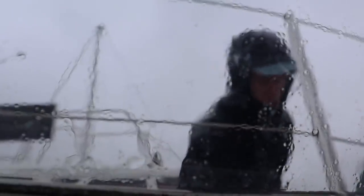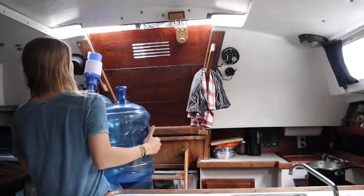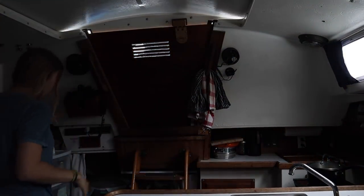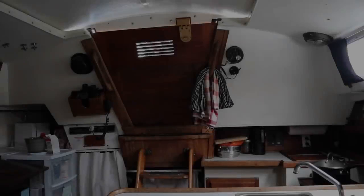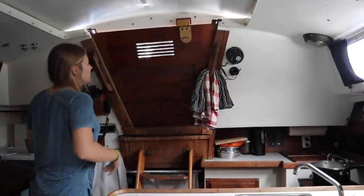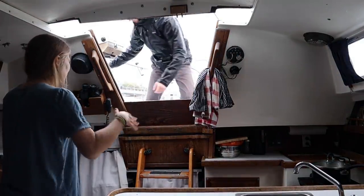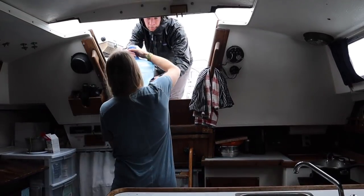Pass me the jugs? Yeah, of course. Can you open it up and I'll pass you through the hole? Ooh, yuck. Thank you. All right, Bear, I'm just about to bring him in. Okay. Woo. Ooh. Yuck. Oh, gross. Thank you. Goodness gracious.